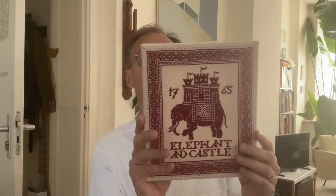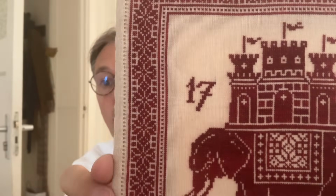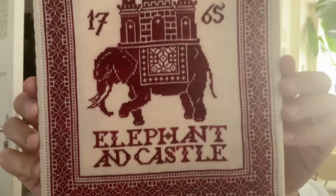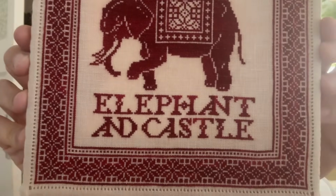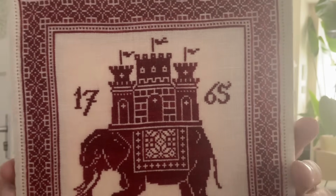So yes, that is this one, and I finished this one on the 24th of April 2025. I've written that on the back because it made me quite happy. It was a really fun stitch. I really enjoyed it. It was a really fun border to work on, quite meditative, and then I did a little open hem finish on that as well, and I have a booklet on the open hem on my website as well. And once I had done the full border and all of that, I could start on the lettering and then blast through the castle.